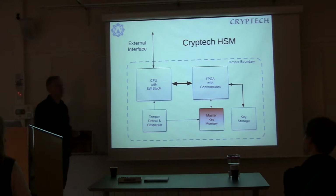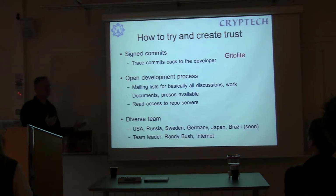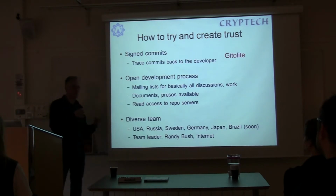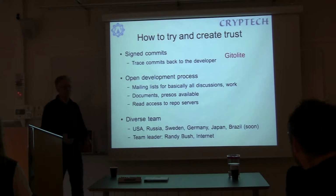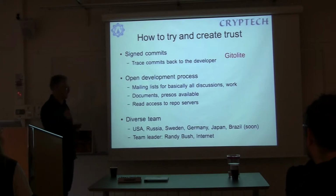Because we are an open project, and we're developing this, of course you need to trust us, or anybody who wants to use it needs to be able to trust us. And one of the things that we do is that we try to have a diverse team. We have people in the USA, we have people in Russia, we have people in Japan, people in Germany. We are trying to find people in China, for example, and we have people that are very interested in our project and are participating from Israel and Brazil, for example.